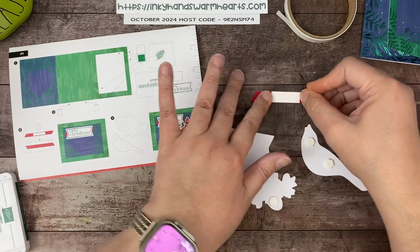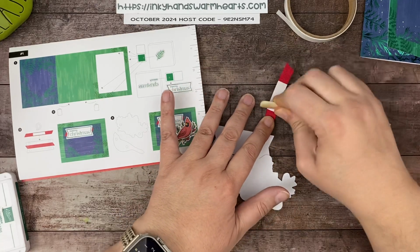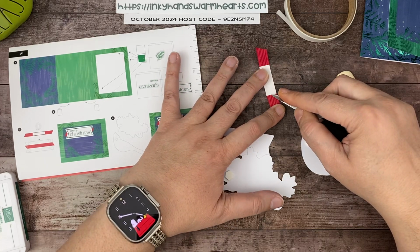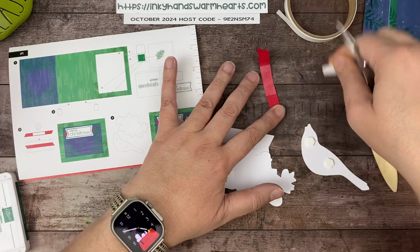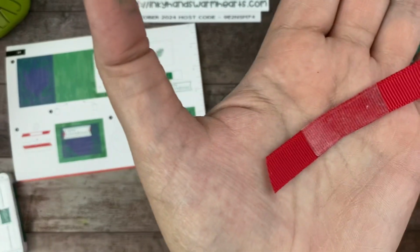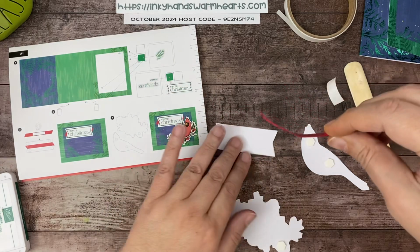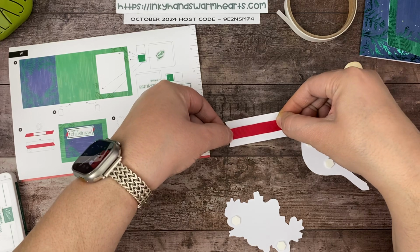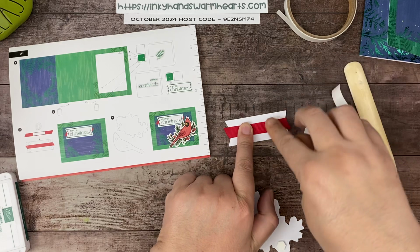All right. So the way that you get your tear and tape off is to rub it with your bone folder, and then take a scissor and come in, and it will separate that from itself. See how it has like a little film on it now? Okay. It looks like that is going to lay across the back of this piece, like so, sticking out on the edges a little.